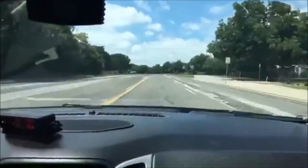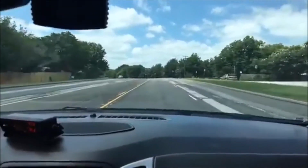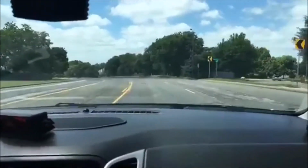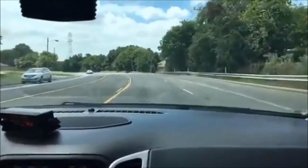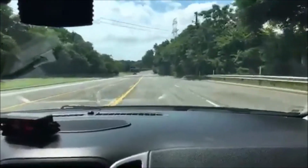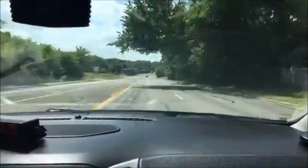Again, the reason that he said he was in such a rush was because he was late for work. Obviously not a reasonable excuse to be driving 42 miles an hour over the speed limit. The decision was made to issue him a citation. We did that. It will cost him dearly, I'm sure, but he was given a citation and sent on his way and told to slow down.